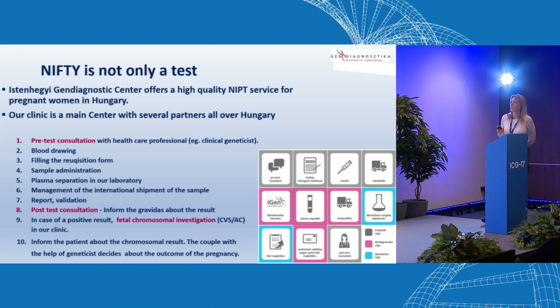The doctor tells the information about the NIPT, tells the advantages and the disadvantages about the test. The next step is a blood drawing, then filling the requisition form and sample administration. Our laboratory is doing the plasma separation. Then we send the plasmas to the BGI, to Hong Kong. Then when we get back the report, we do the validation.